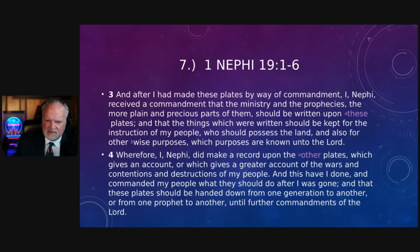And after I had made these plates by way of commandment, I, Nephi, received a commandment that the ministry and the prophecies, the more plain and precious parts of them, should be written upon these plates, and that the things which were written should be kept for the instruction of my people, which should possess the land, and also for other wise purposes, which purposes are known unto the Lord. There it goes again.